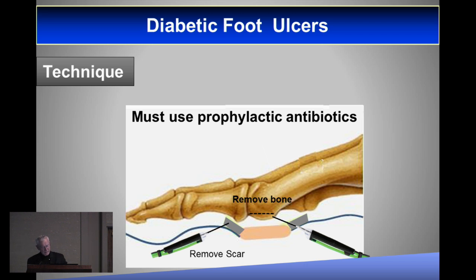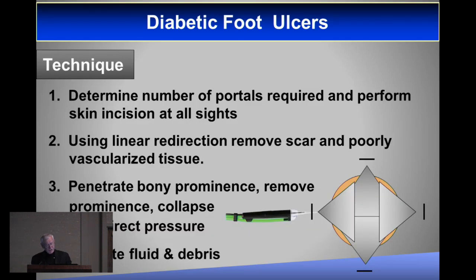But that's the concept. You do not see the probe through the ulcer. You never see the probe. So you're not washing the ulcer, and you're not sticking the probe through the ulcer, as you'll see in a second. You determine the number of portals that are used, and the portals are outside the ulcer, go under the ulcer, and you're headed for the scar, and then through the scar you're headed for bone. Depending upon the size, usually it's 4. If it's small, you can do 2.